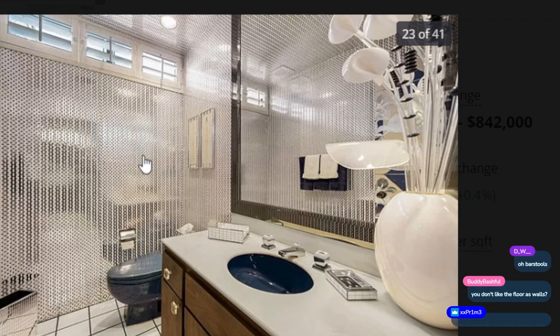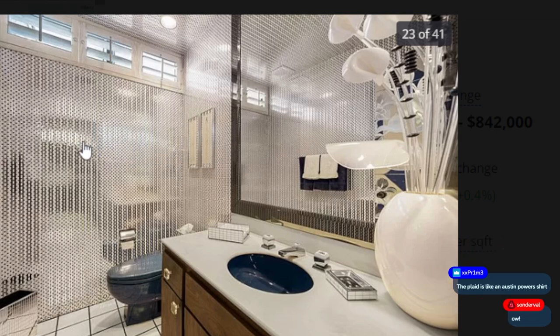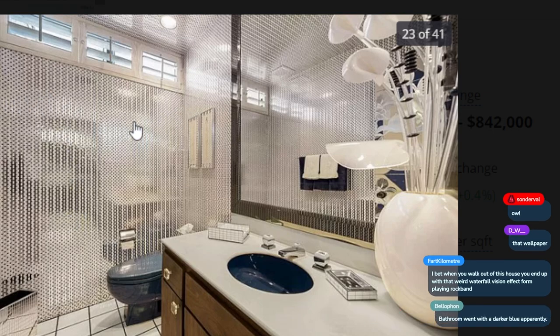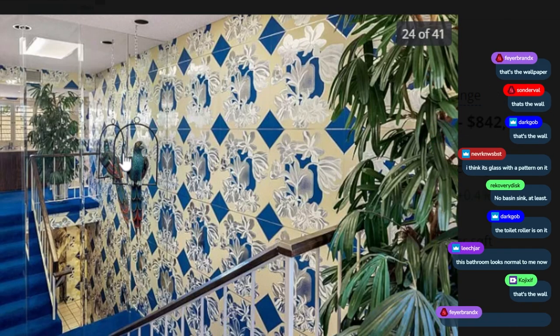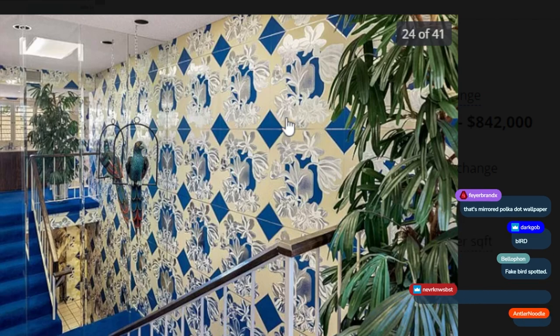I don't know what's going on with the shower curtain. Is that just a shutter? I think it's just a sliding... Or is that the wall? Wait, that's wallpaper. Yes. Okay, I thought for a second that was a shower curtain, and I was like, what the shit? Yeah, that's wall. Oh, bird! They come with the house. Mirrored polka dot wallpaper. What a cursed set of words.